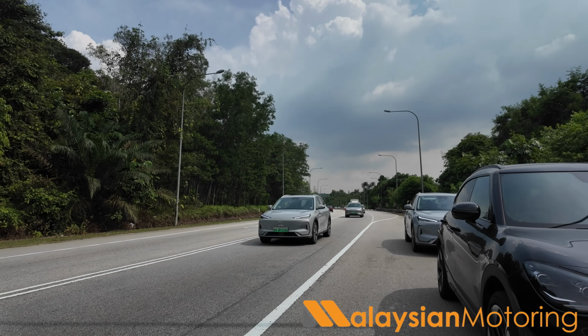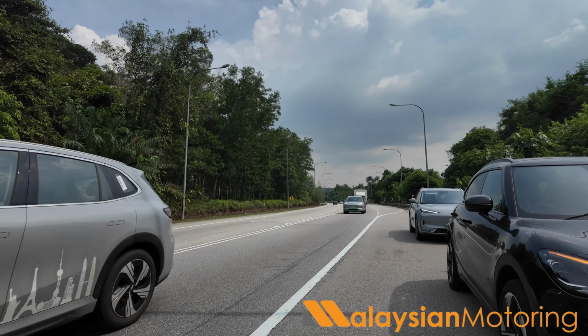Now I can't speak much to ride and handling today because again, this is an oval track and there aren't that many imperfections on the track itself, but it does seem that body control is pretty well managed, but again, this is after all a banked track.